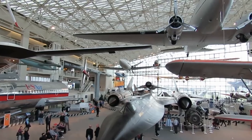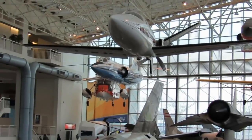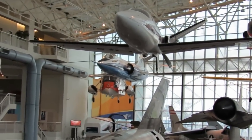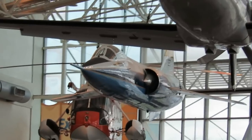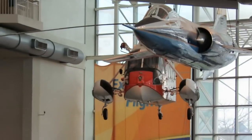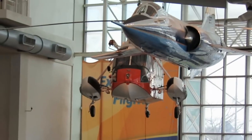And there is a Lear personal aircraft. This one's called the Lear Fan. It has a propeller on it in the rear. And over here we have a Lockheed F-104C Starfighter. And behind is a Sikorsky HH-52A Sea Guard helicopter.